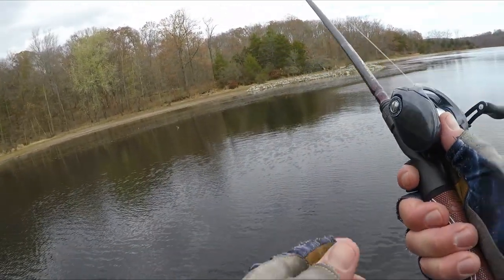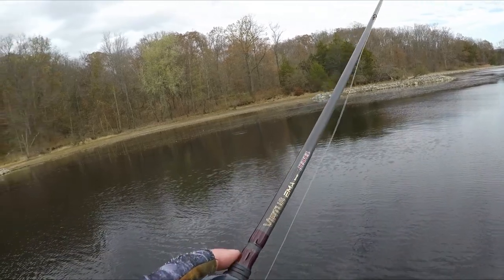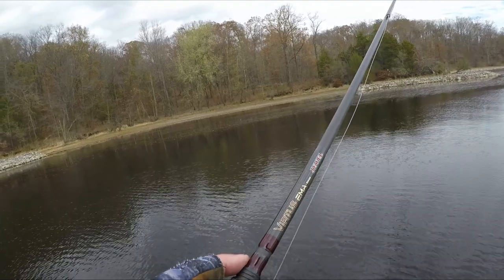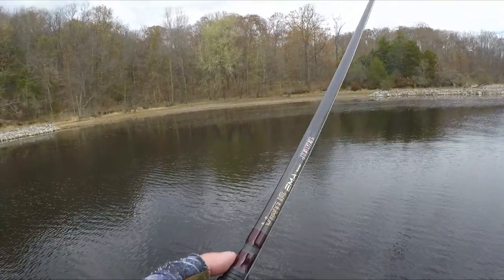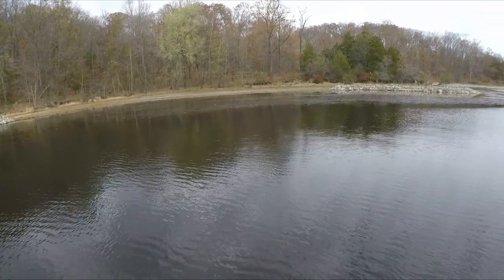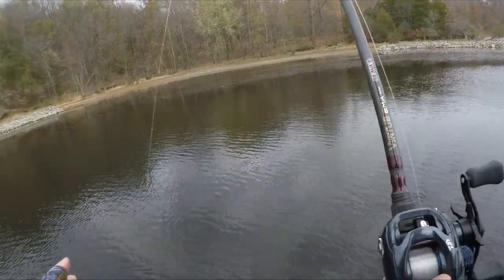So I just got these things in the mail, and they're really sweet. I like them. Now, in the fall time, you get a lot of shad that are small, and the bass start keying on this smaller shad, and I think that's why this mini max is working today.